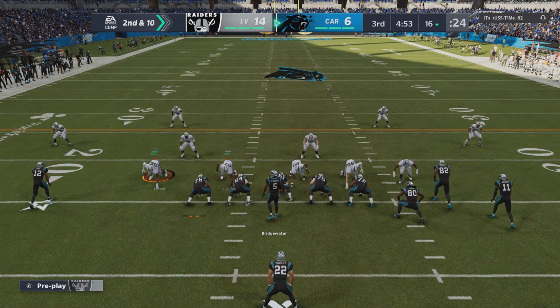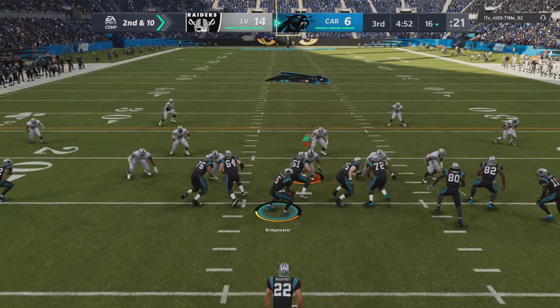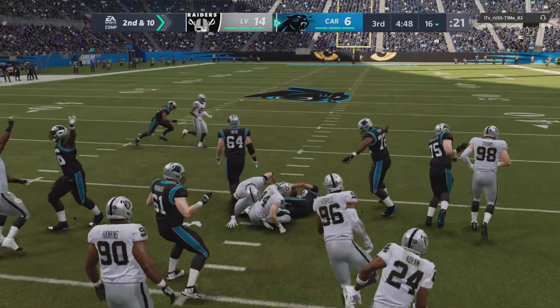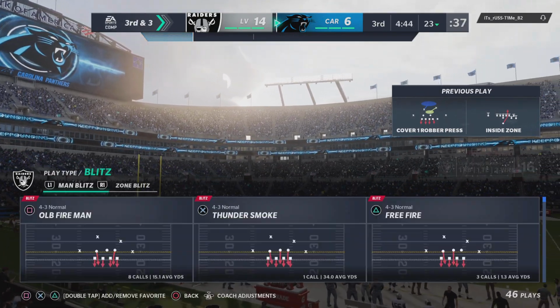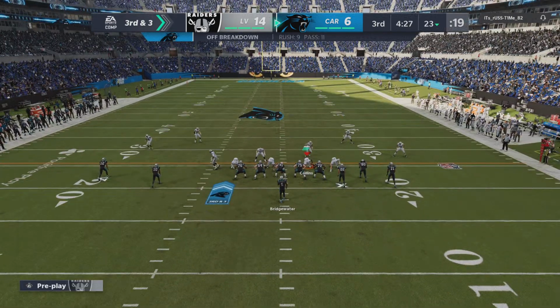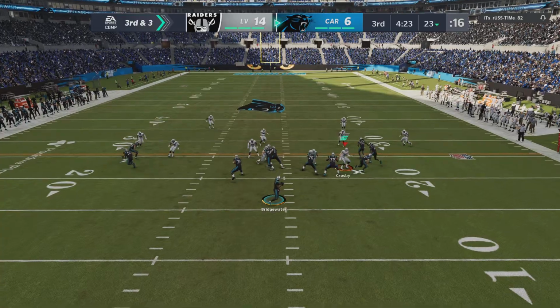After the incomplete pass, here now is 2nd and 10. Bridgewater going to give this to McCaffrey. They get 7 out of that, so they're left with a 3rd and 3. Well, this play sequence was really kind of called in reverse. Incomplete pass on 1st and 10. Nice run on 2nd and 10 when probably everyone was expecting them to throw the football.